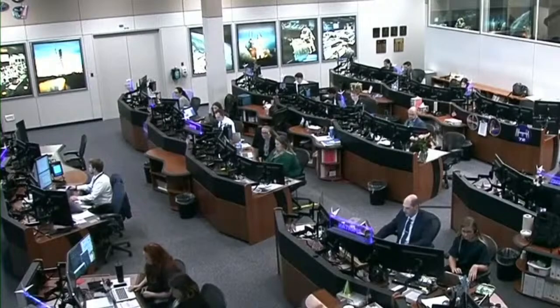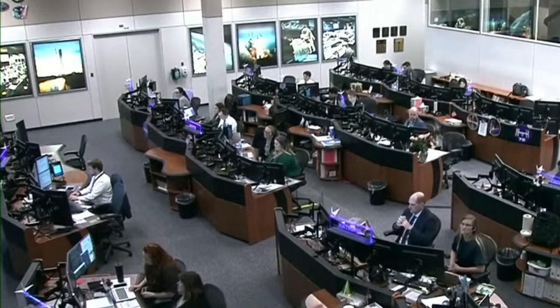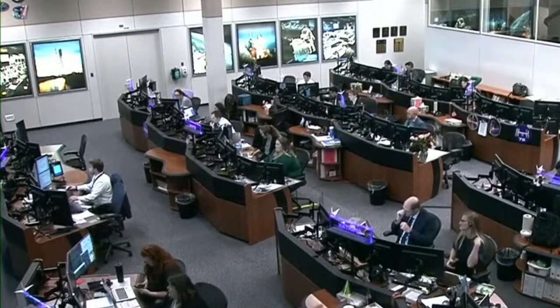SpaceX copies on hatch closure. We'll send a command momentarily to transition the state machine to hatch closed. You can reference your hatch closed event details for a few actions, and then complete suit donning per procedure 4.010. Freedom copies all.